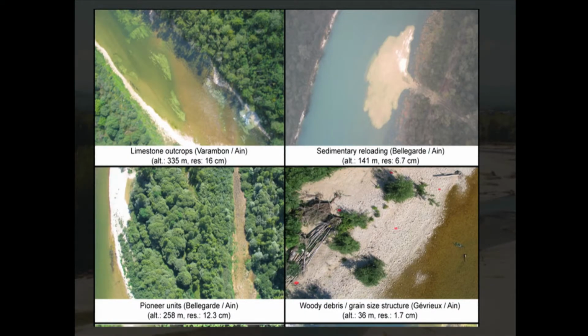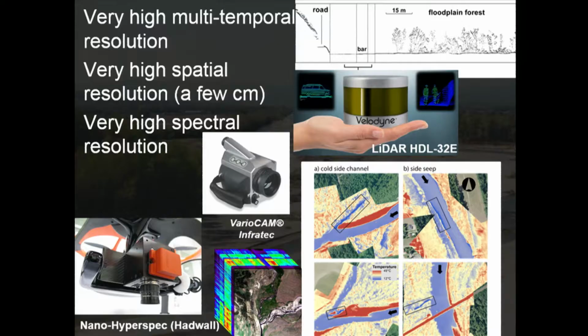Okay, so you are familiar now with this kind of image where the resolution is a few centimeters. So we can see nicely the gravel augmentation. We can see nicely the organization of the vegetation patches. And if you like gravel bed rivers, we can also see the gravel, which is incredible.